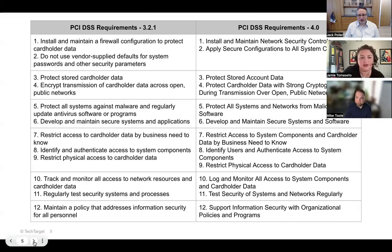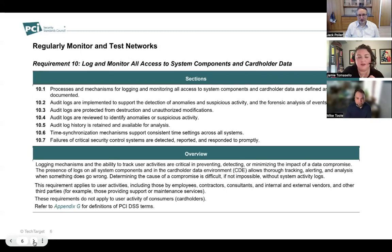In particular, if we go forward, one of the big changes in PCI is around some of the requirements for requirement 10, which is logging and monitoring, something that's really important. And the big thing that you see changed here is the change in focus towards all audit logs, system components, and cardholder data. They also clarified that it doesn't apply to the user activities of the consumers or the cardholders. But there's a whole lot of detail here now around logging and monitoring.